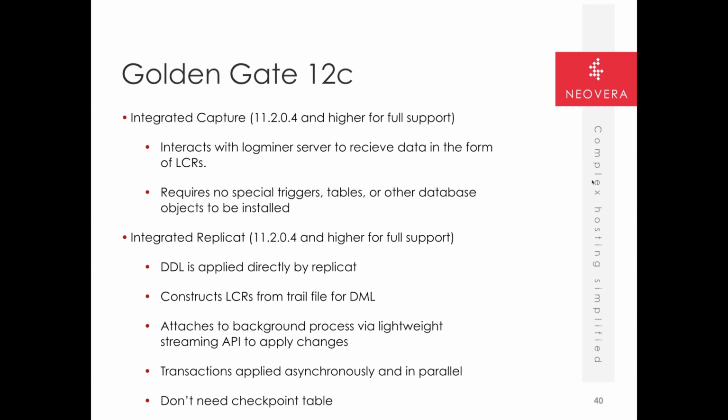Again, integrated capture is now enhanced from the 11 version. If you're on 11.204, you have full support for integrated capture. It now interacts with the LogMiner server to receive those LCRs, but it doesn't require triggers, tables, or other database objects to be installed. So if you're doing DDL replication, you don't need all that.